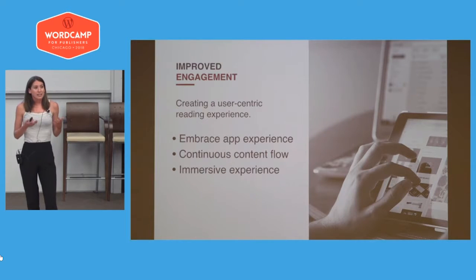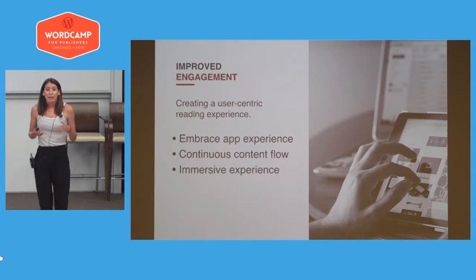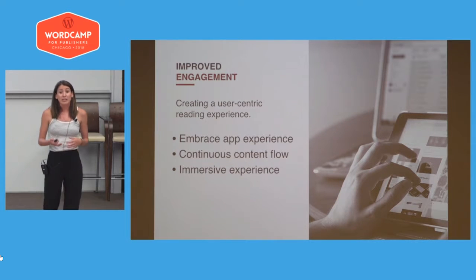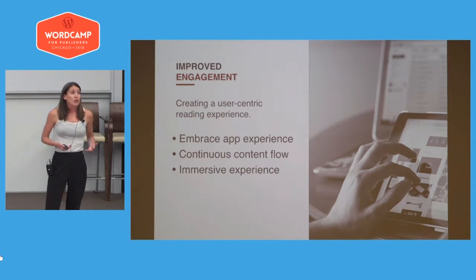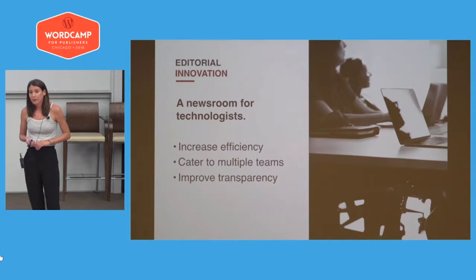The hope was that this design, coupled with a decoupled approach, would allow TechCrunch to embrace that single app experience and to deliver a continuous flow of content to their end users. This immersive experience would not only encourage end users to stay on the site longer, but to discover new content and share content as well.